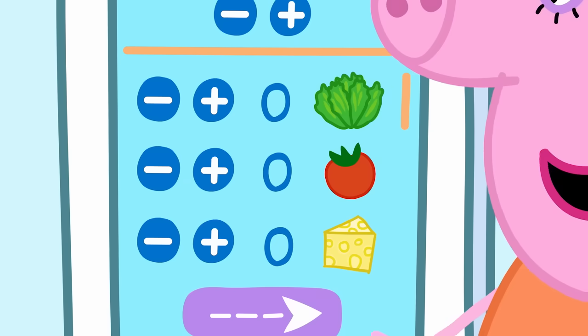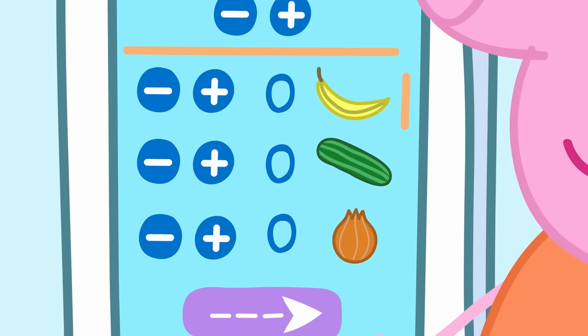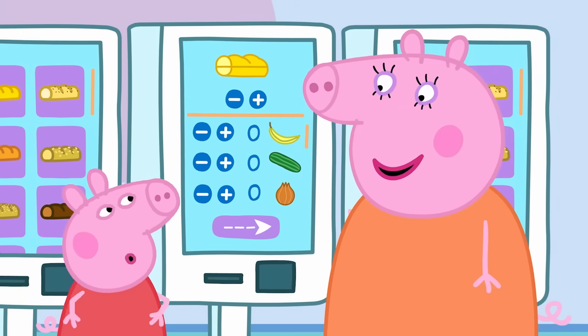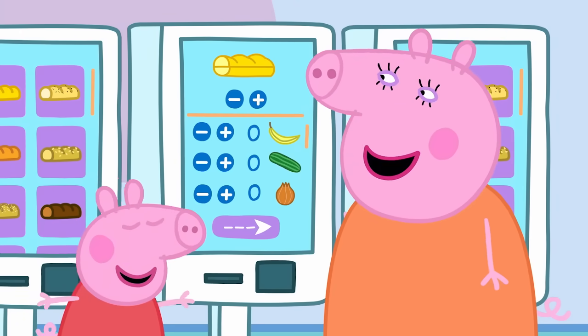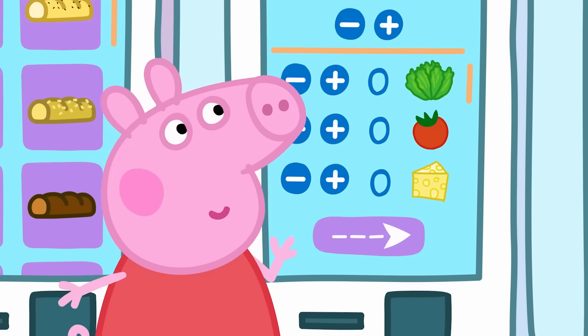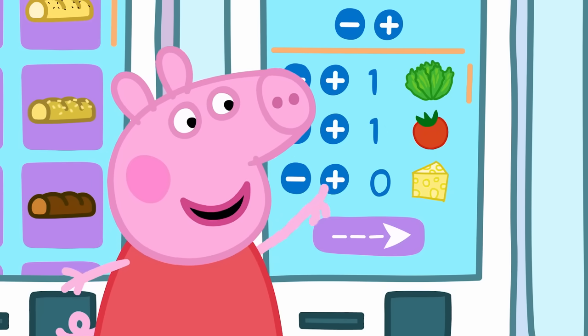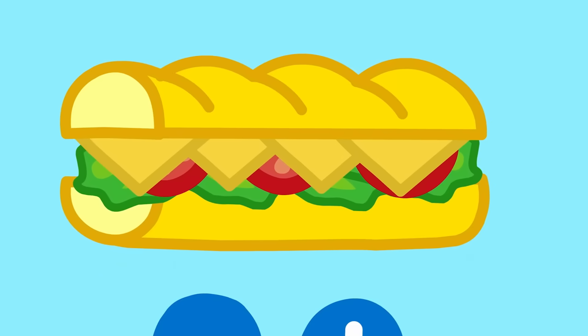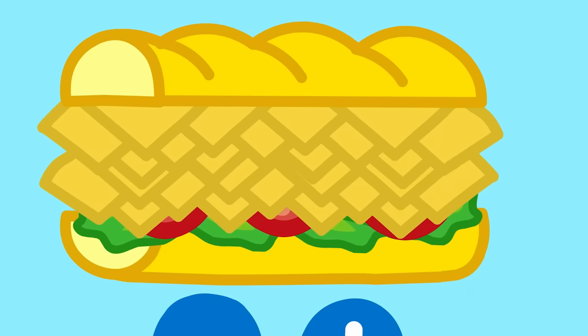Ooh! You can select different toppings for your baguette by pressing the pictures. I'm very hungry. I want a really big, long baguette, please. Lettuce, tomato, and lots of cheese! Peppa is adding lots of cheese, and her sandwich is getting bigger and bigger.